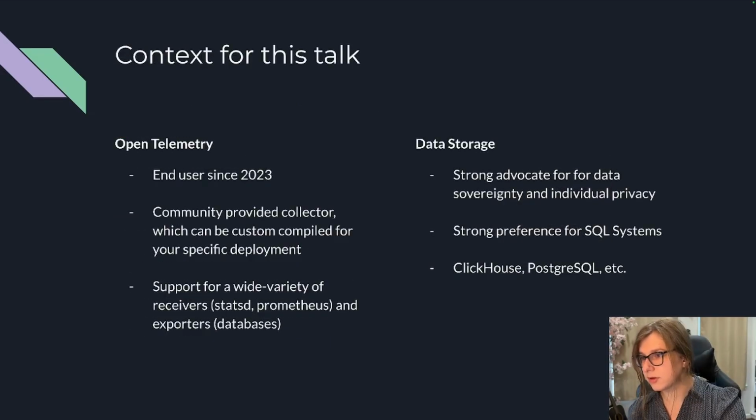A little context for this talk, I don't focus on the OpenTelemetry side really as much. I've been an end user since 2023. The community provides a great collector process that can be dropped into your infrastructure and start monitoring your tools and services immediately. They can collect information from StatsD, Prometheus, even collect Jaeger traces, and store everything in a database of your choosing. I tend to prefer SQL systems. It just is the thing I'm most comfortable with.